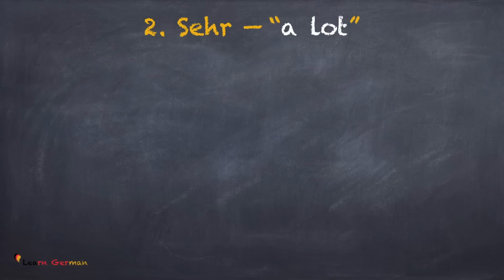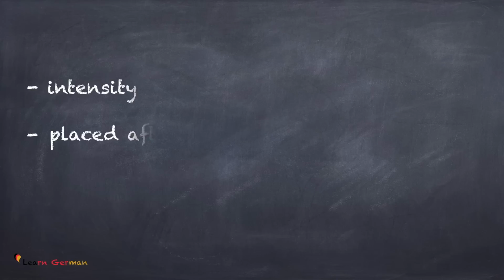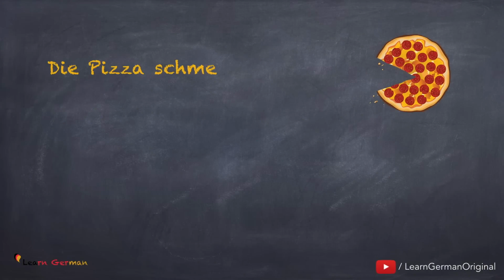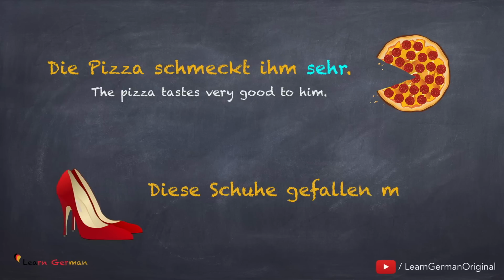Second common use of sehr is as a lot when you're talking about intensity of something. In this case, sehr is placed after the verb. Let's look at a few examples. Die Pizza schmeckt ihm sehr. By adding the word sehr to the sentence, you can make out that the pizza really tastes good to him. Similarly, in the next example, Diese Schuhe gefallen mir sehr. By using the word sehr here, you can make out how much I really like these shoes.